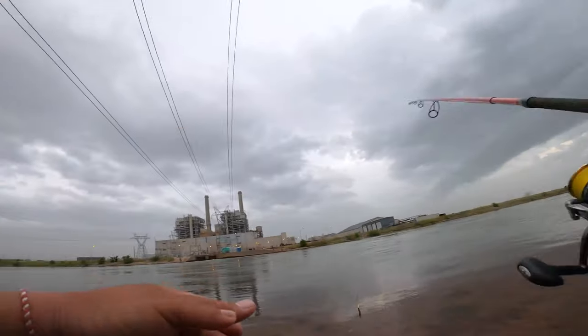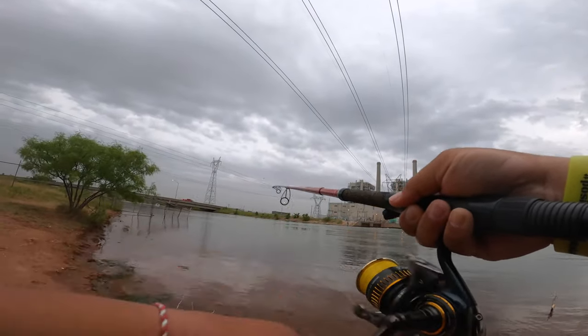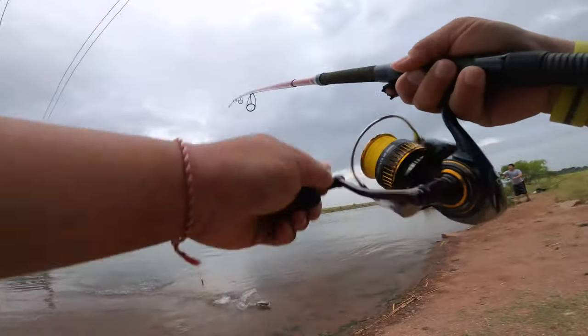Oh, right here. Yeah, right here. Oh, yep, right here, see? Oh, that's a largemouth, bro.